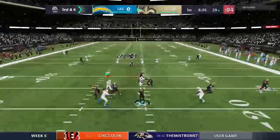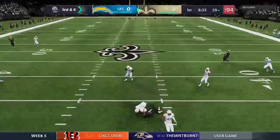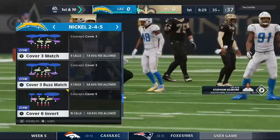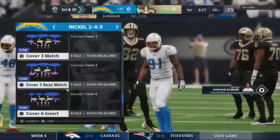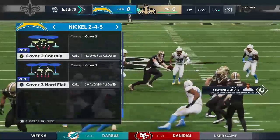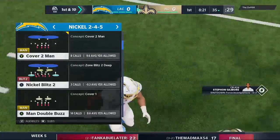Out of the gun, here's Murray. And he's got the hook up here. It's Kyle Rudolph. And he is going to have a Saints first down as they're able to get the 3rd down conversion. Give him 6 yards, and they do convert on 3rd.